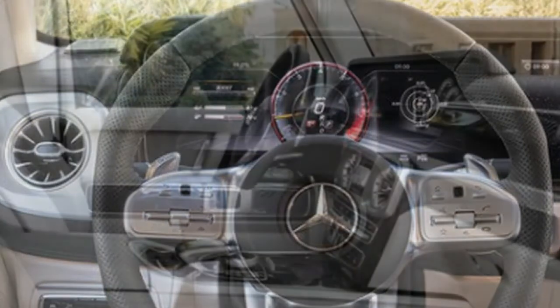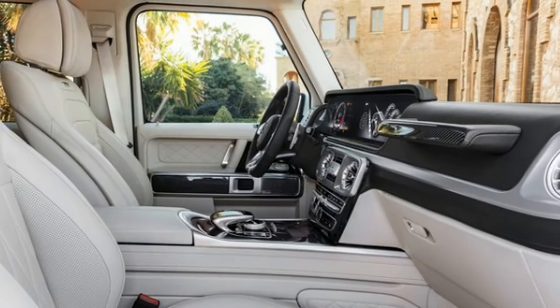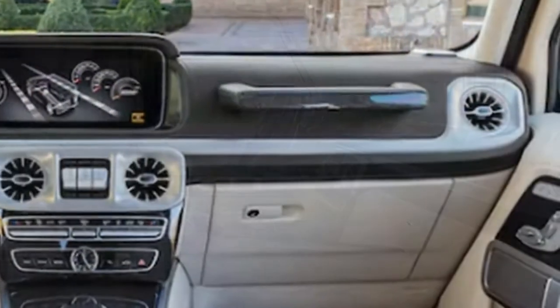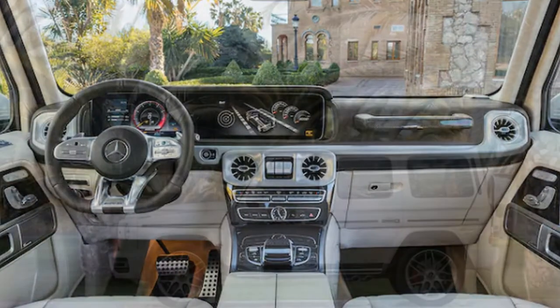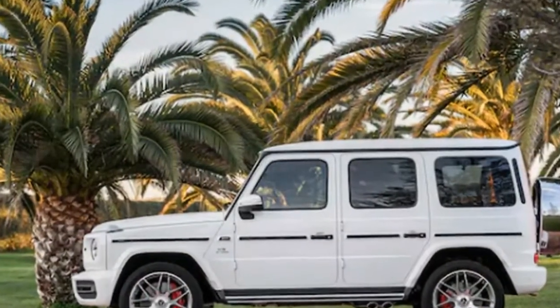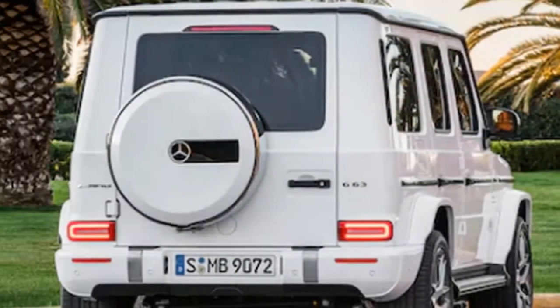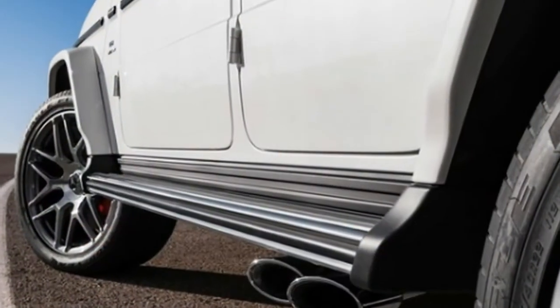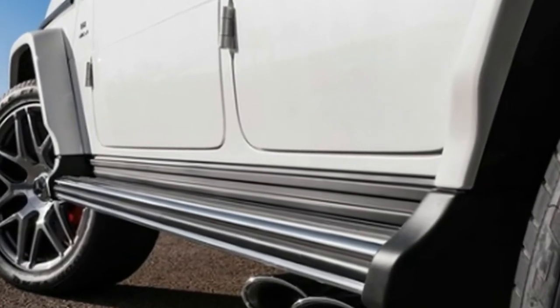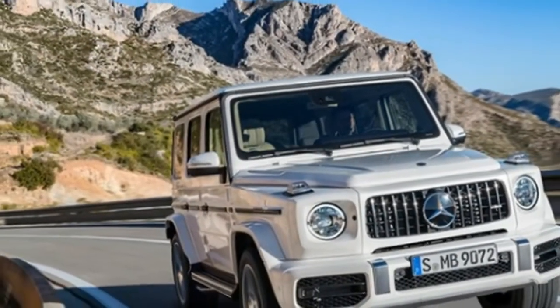The G63 now makes 577 horsepower and 627 pound-feet of torque from a 4.0-liter twin-turbo V8, beating the G550 by 161 horsepower and 177 pound-feet of torque. Mercedes says that with the help of the new 9-speed AMG transmission, the new G63 can hit 60 miles per hour in an estimated 4.4 seconds and has a top speed of 149 miles per hour with the AMG Driver's package.